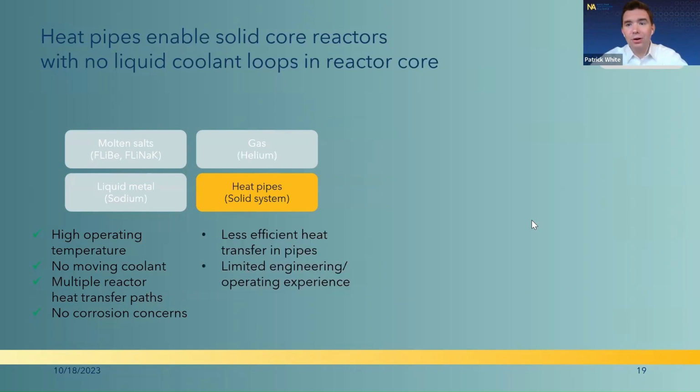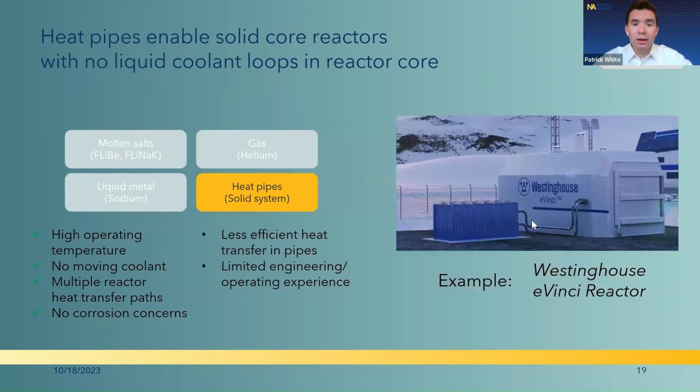The challenges of those, however, is that heat pipes are going to be a lot less efficient, at least in their current form, than heat transfer with liquid coolants. And that's just because ultimately you're moving a lot less material and you can move a lot less thermal energy. We also have more limited operating experience with these technologies. And so it's not necessarily clear how they're going to operate over long periods of time or in some radiation environments. That being said, for all these advantages, there are a number of companies that are looking at it. So for example, if we take a look at Westinghouse, they're looking at using the heat pipes as the basis for their Vinci reactor.